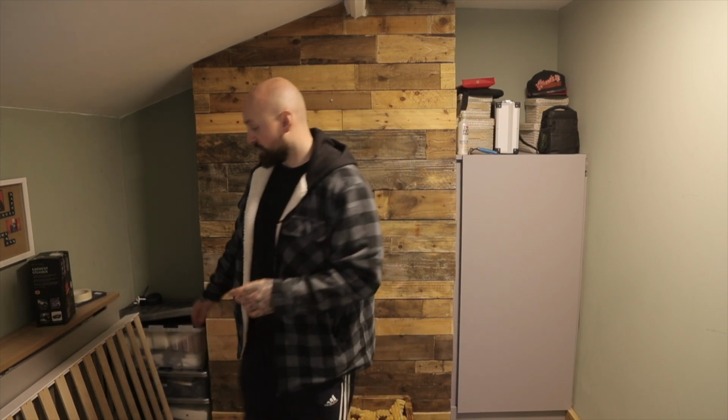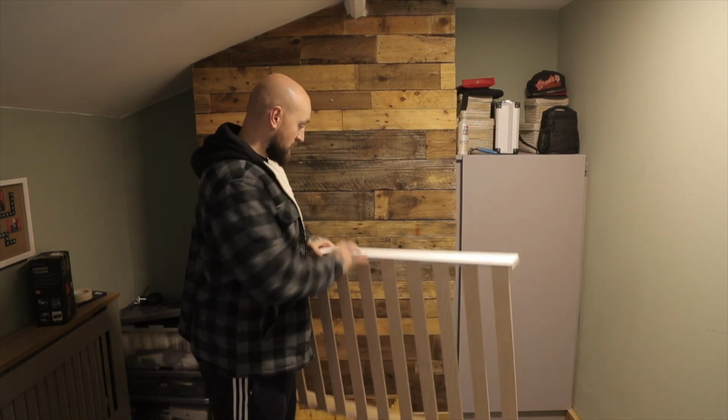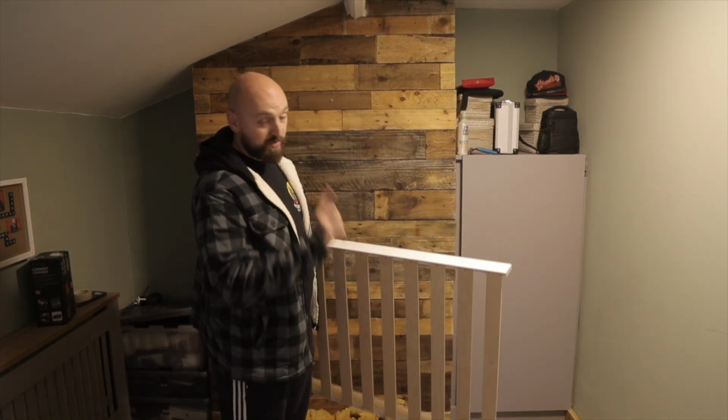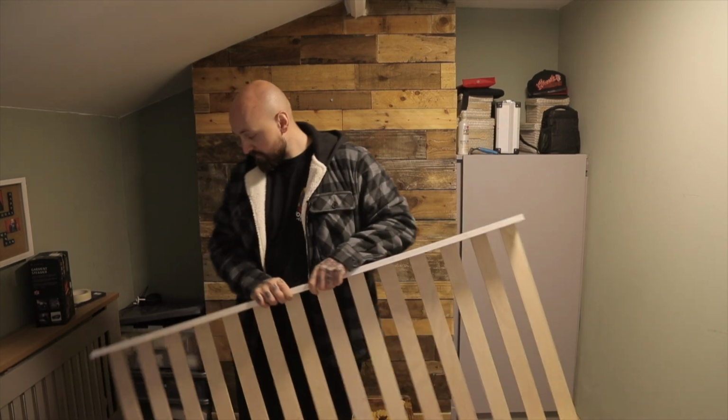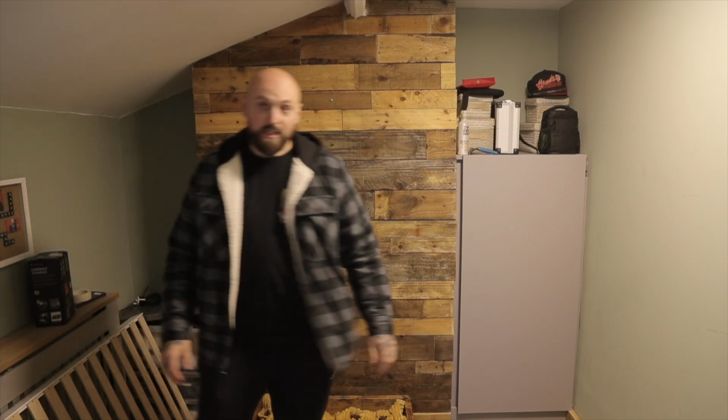And yeah, so we've got a bit of the cot here because I'm just sort of trying to work out space. We're not sure whether the cot's going to go in front of here or whether it's going to go in that corner. That obviously doesn't matter too much yet, because we can decide that at a later date once everything's done in here.